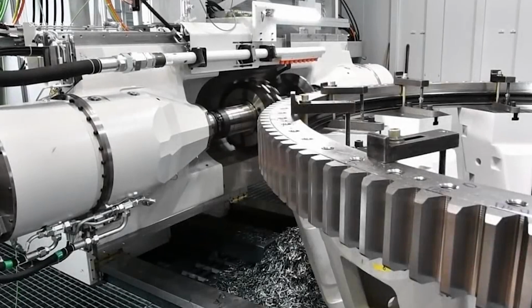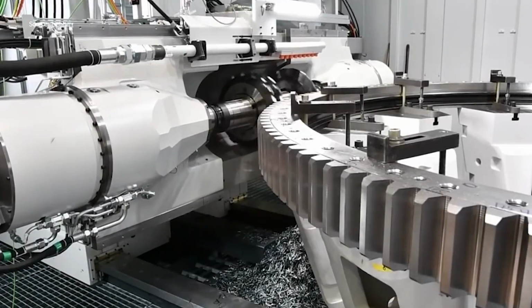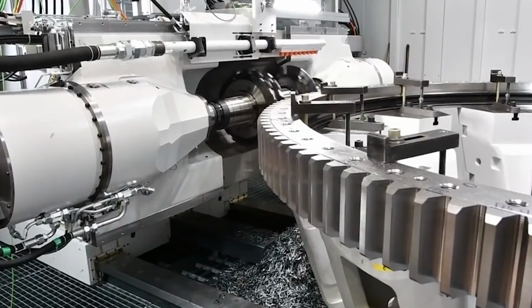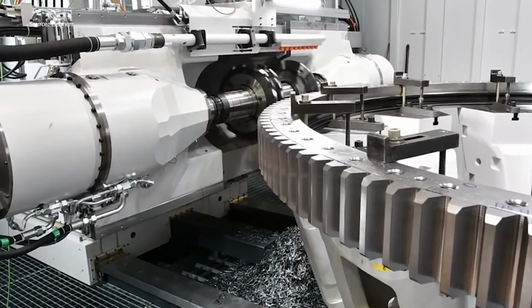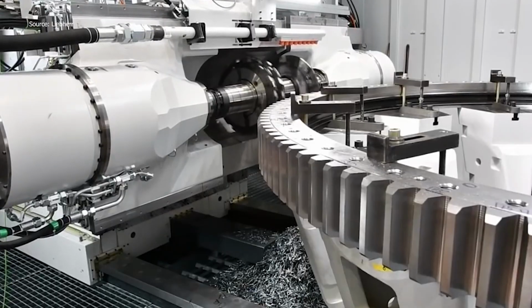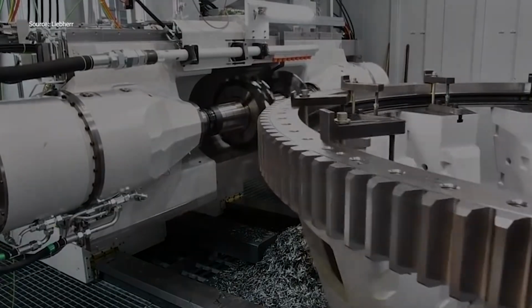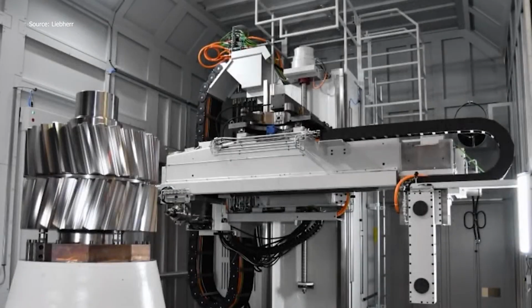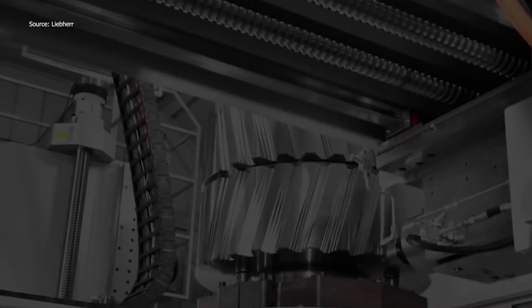A major advantage of the system is its ability to combine multiple operations into one machining cycle. These include hobbing, profile milling, internal cutting, and chamfering. The internal cutting unit is powered by a 53 kW motor operating at 250 revolutions per minute. A separate 70 kW chamfering spindle prepares gear edges precisely without repositioning the part, reducing total cycle time while improving alignment between features.